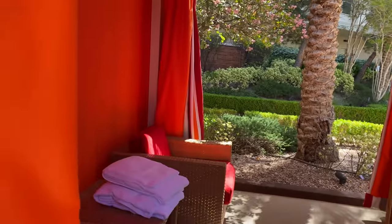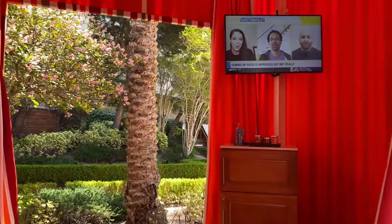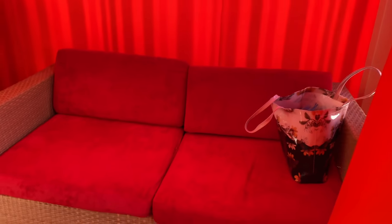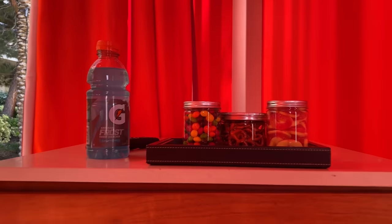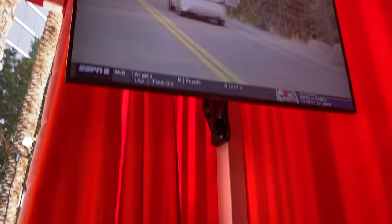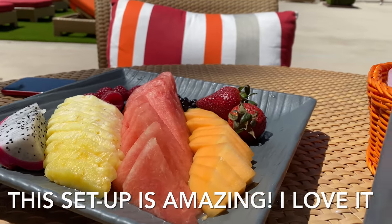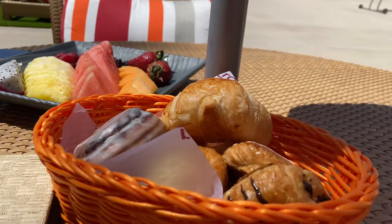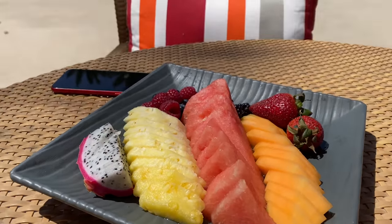A very good smoothie. A few smoothies for breakfast. Avocado toast. This is our cabana here. Yes. I love it. There's a TV there. It's very fresh fruit. Oh my god, mommy will eat a lot, my love.